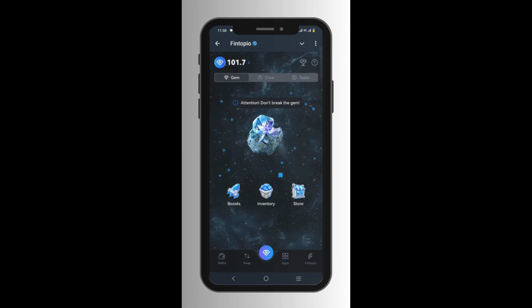Let me just be doing it gradually, because if you break it, that means you have to come back another hour to try again. So that's just the disadvantage, but it's not still bad. Let's be doing it. Oh, you can see I just lost a point. I broke the gem. But it's fine, I need to come back in. You can see the countdown has already started.